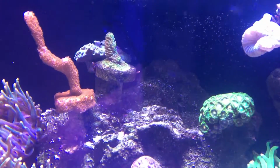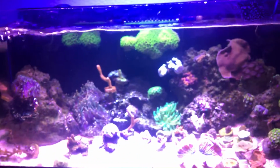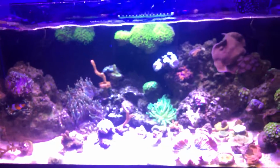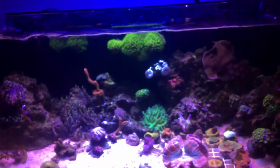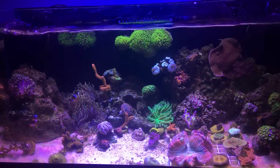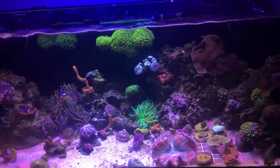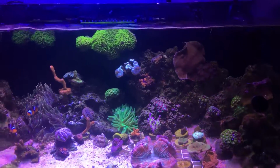My tank right now uses maybe about 5 mL of alkalinity a day. I dose it every day at night. Test sometimes 2-3 times a week, depending. I do a 5-gallon water change in this. Total volume is probably maybe like 18 gallons. No skimmer, just quite a bit of live rock, as I mentioned before. Let me know what you guys think.